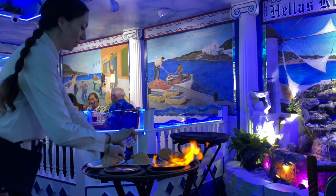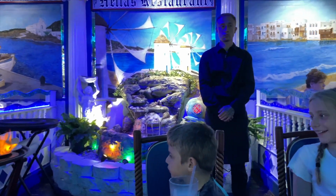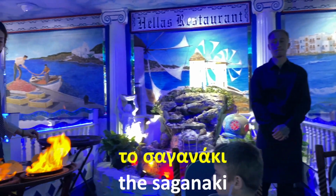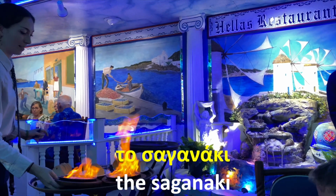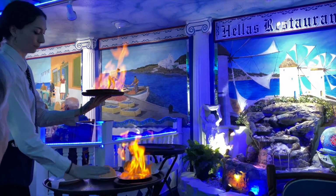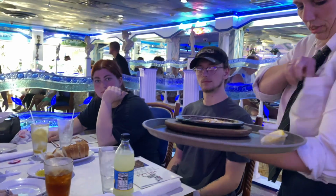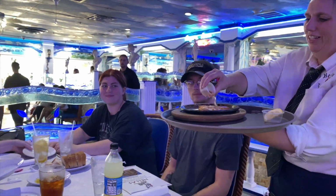This is saganaki. To saganaki. An appetizer with fried cheese that is lit on fire right before it's served. It's usually accompanied by oppa.